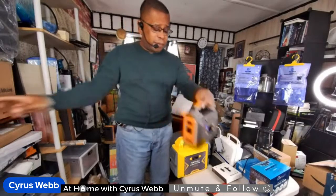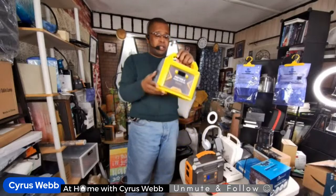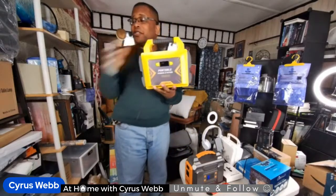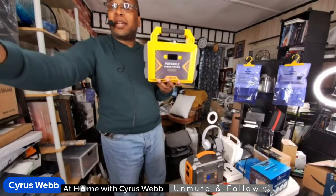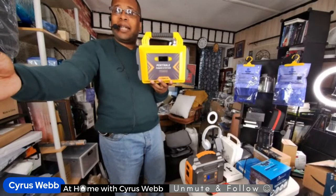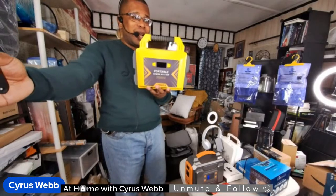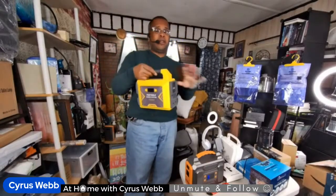Now, let's go ahead and talk about my LaPower power station. As I mentioned, I did start off with this one. This was my very first one. Again, it still works just fine. It is on sale today as well. You'll notice the price on this one is a little bit cheaper. It's $149.99 for the LaPower power station. So let's go through the features of it, and then we're going to do a quick comparison.